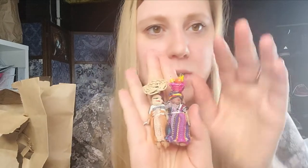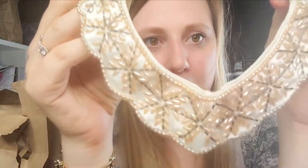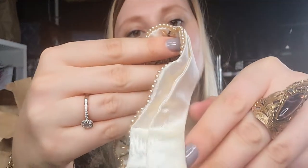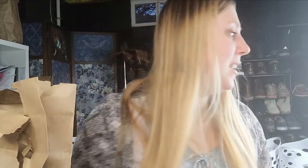Grabbed this brooch. Looks Ecuadorian or something, really fun, bright, colorful dolls. I got two collars. I've never sold these before, but they are stunning. These beaded vintage collars with the hook and eye. This one says handmade, Top Hit Fashions, Bear Beards Inc. So these are really nice. Here's the other one. I love selling vintage things like this. Really, I really do.